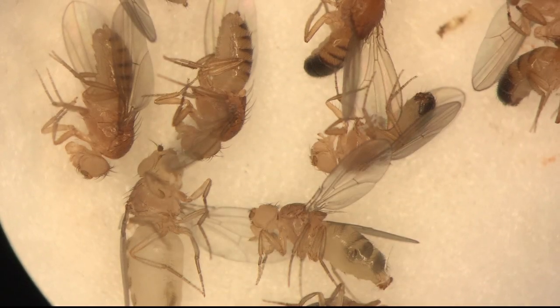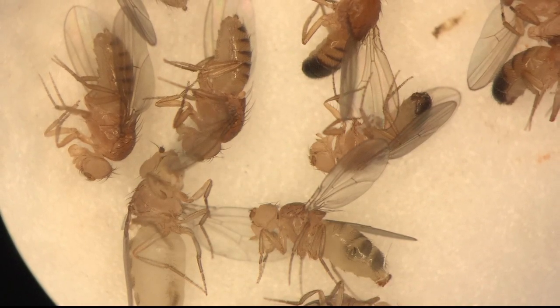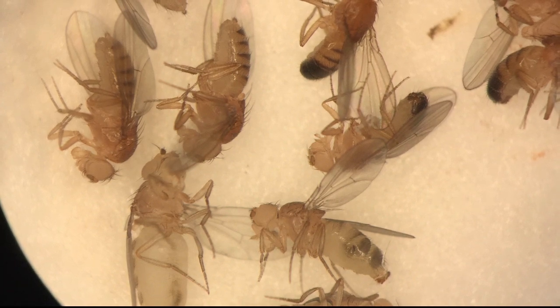We're looking to answer the question, what is the effect of spaceflight on the host, here being the fruit fly or Drosophila, and also on a pathogen.